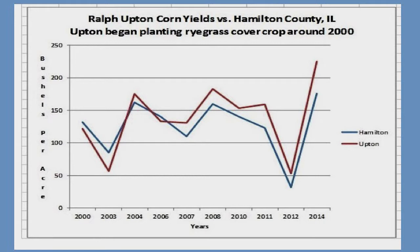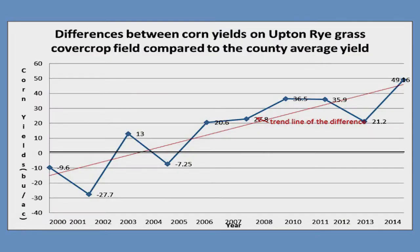There's a guy in southern Illinois. He started raising ryegrass as a cover crop for corn 15 years ago. And he gave me his yields, and he's raised it 15 years in a row, corn and ryegrass, and he's no-till both of them.